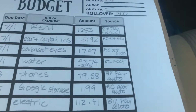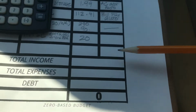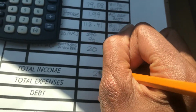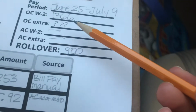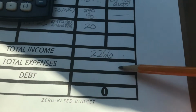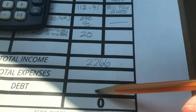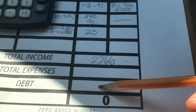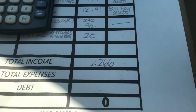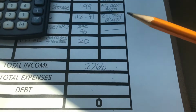So now we'll get the calculator out and calculate our total income, which is $2,266. That's basically $1,366 and the $900 rollover together. And then our total expenses. The goal is to make it a zero-based budget, so whatever is left over, we're going to put towards debt. In this case, we may add it as just a rollover for the next pay period. Since we're living off of savings, we want to use as little as possible.